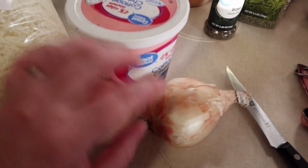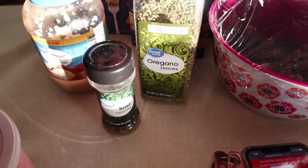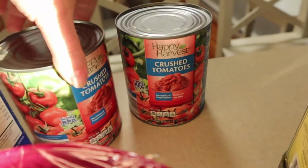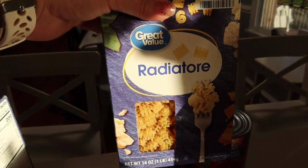Now we are going to do a large family Instant Pot lazy lasagna, and I'll show you what I have for that. So we have some onions, some cottage cheese, mozzarella, basil, oregano, some minced garlic. There's the ground beef I cooked earlier. Then we have 2 cans of crushed tomatoes. And then we have our boxes of our cute little noodles.